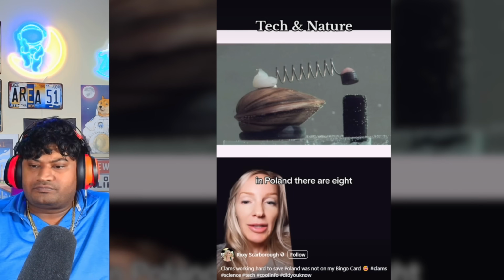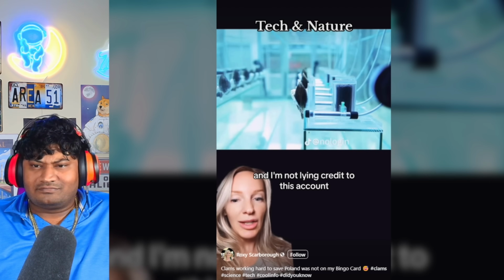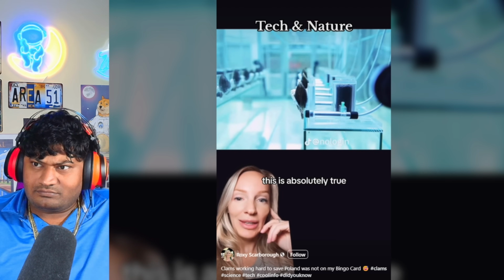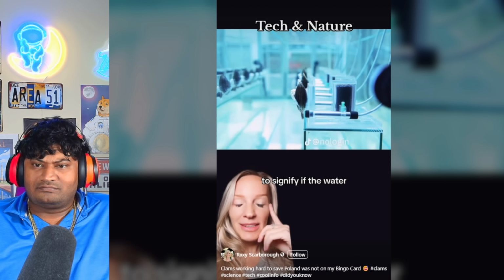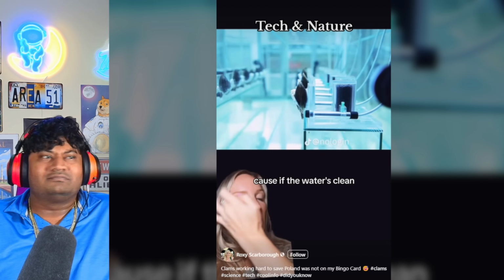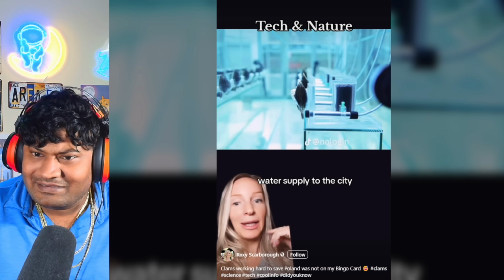Poland, there are 8 working clams that get to decide if the city gets clean water or not, and I'm not lying. Credit to this account who posted about it first and sent me down a rabbit hole, because yeah, this is absolutely true. They just have sensors hot glued to their shell, and they work together with computers to signify if the water supply is tainted or toxic. Because if the water's clean, the mussels are happy and they stay fine. But when it's not, they close their shell, which in turn shuts off the water supply to the city.